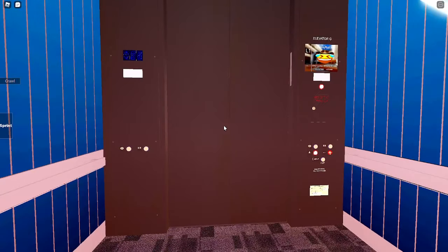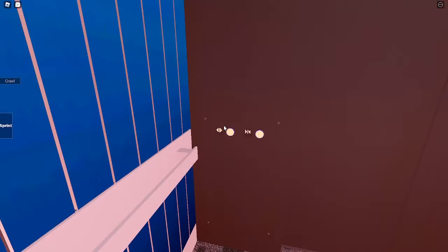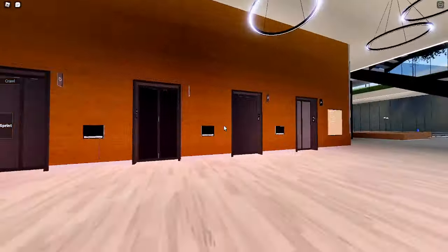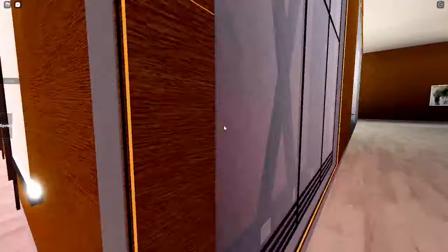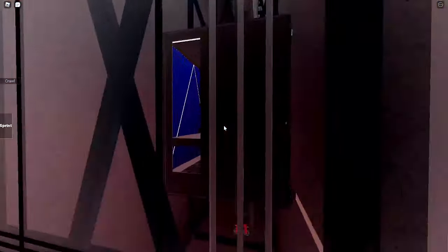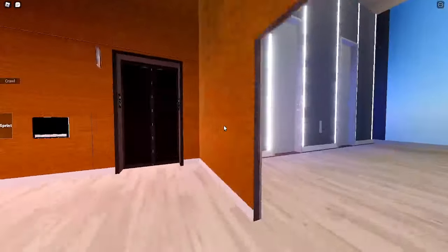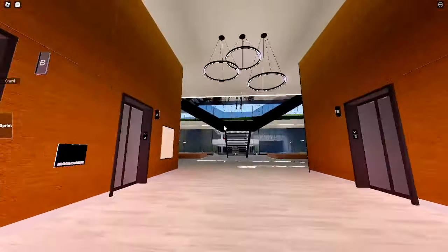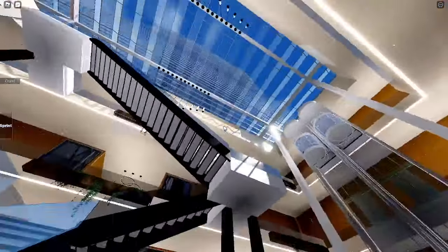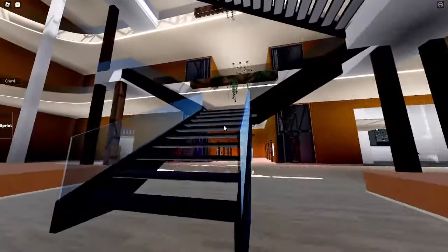Lobby, level one. The voice goes off. Doors don't open. So you can see all the color cabs: dark blue, blue, pink, blue, red, orange, yellow, green, blue, pink, blue, and something else. But yeah, that's all the elevators here, honestly. I really like them all, if you ask me. Beautiful new atrium. You can see into the shaft of the elevators up there.